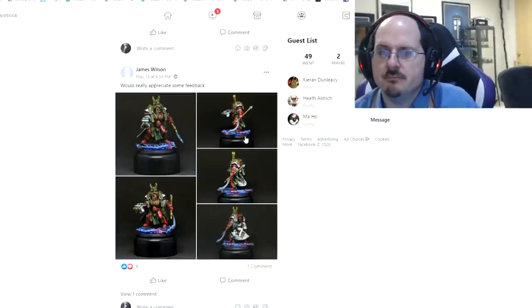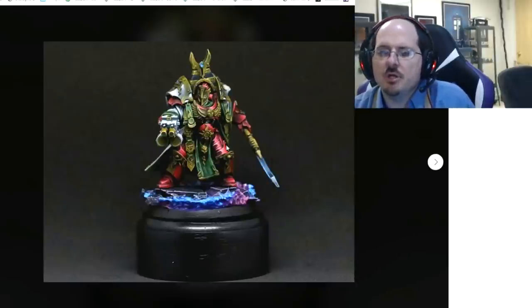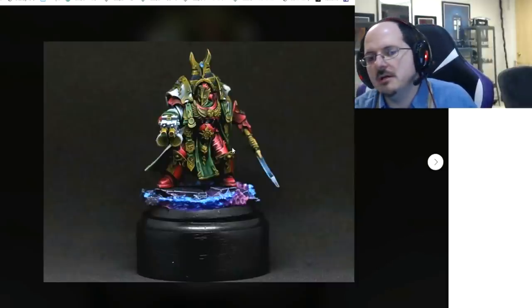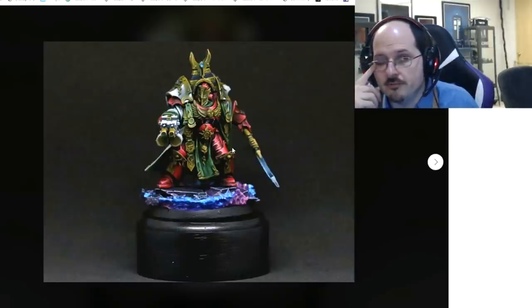Next up, James Wilson. Just looking for feedback. Sure. So the number one piece of feedback I have for you, James, when I look at this piece has to do with the non-metallic gold. It's too cold and flat.